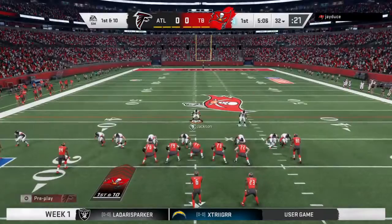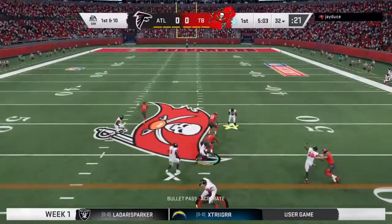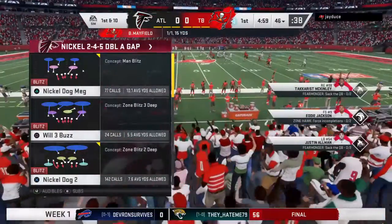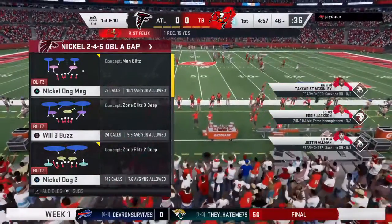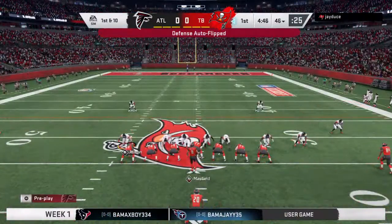From the 32 now, here's 1st and 10. Throwing, Mayfield. Quick hitter here, it's complete, and able to get this one across the 45 before he's brought down. 15 yards as Tampa Bay picks up the first.